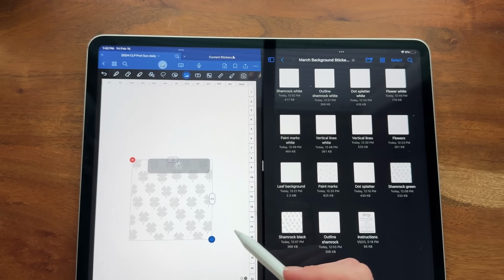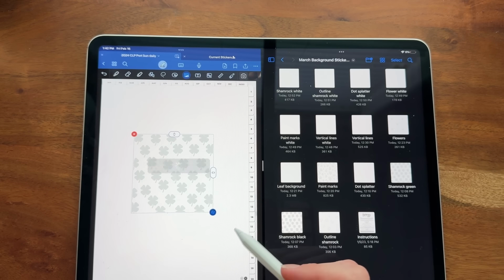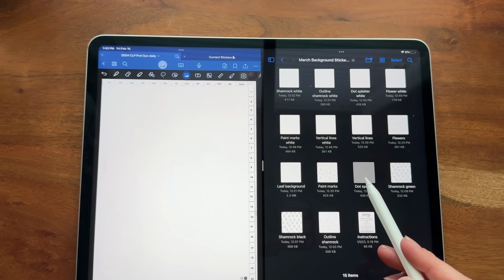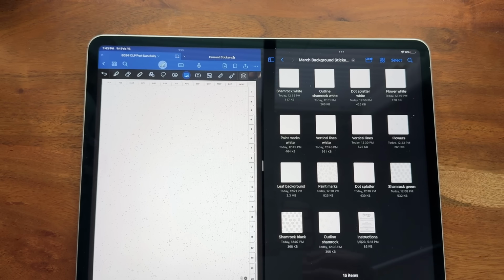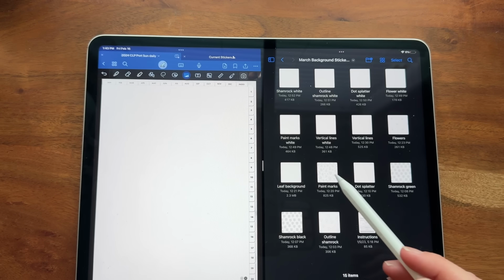And then we've got some shamrocks in black. And then we also did them in green. So this has got a little bit of a green tint to it for the background there. And then we have a dot splatter. So like I said, all of these are very, very faint because you don't want them to be in competition with your writing or anything else on the page. You just want it to kind of be that filler. So they're very faint, but we've got kind of a dot splatter. Again, comes in white and black.